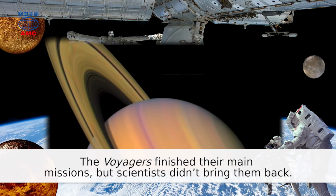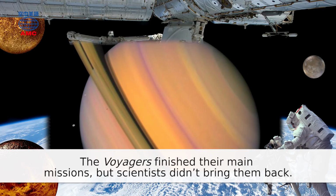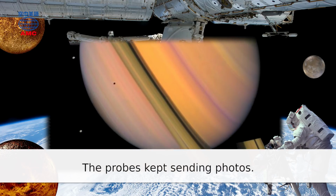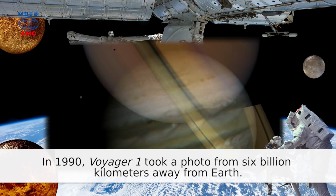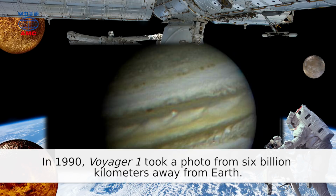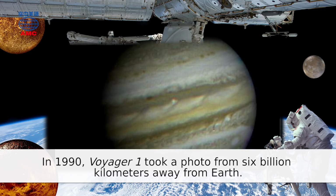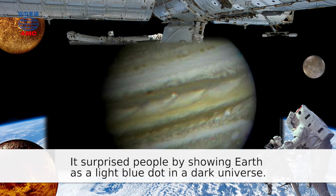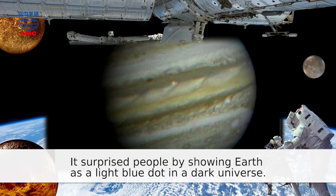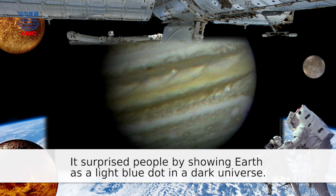The Voyagers finished their main missions, but scientists didn't bring them back. The probes kept sending photos. In 1990, Voyager 1 took a photo from 6 billion kilometers away from Earth. It surprised people by showing Earth as a light blue dot in a dark universe.